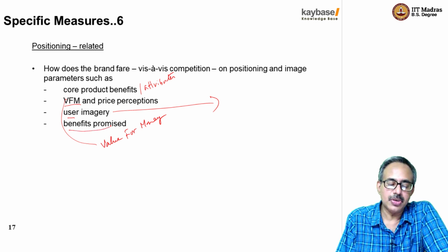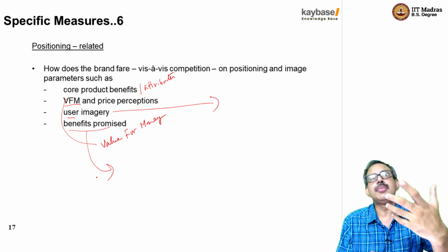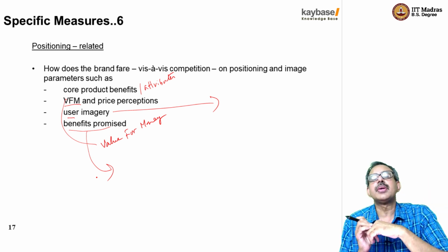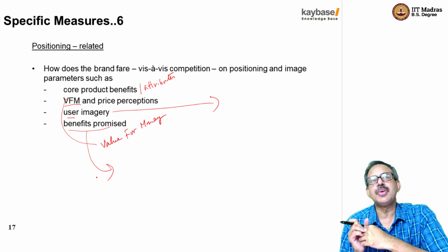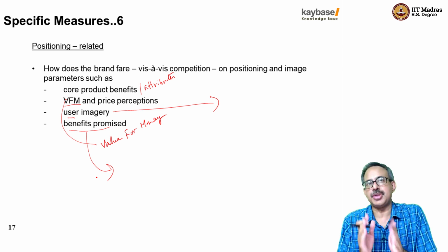Or you can talk about benefits promise. What is a benefit? Benefit to the consumer could be self-confidence. Benefit to the consumer could be health. Benefit to the consumer could be fitness. Benefit to the consumer could be a long-lasting product that gives excellent value for money. Right? So these are the different ways a brand can position.